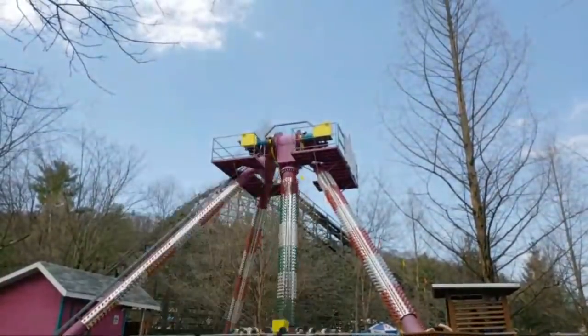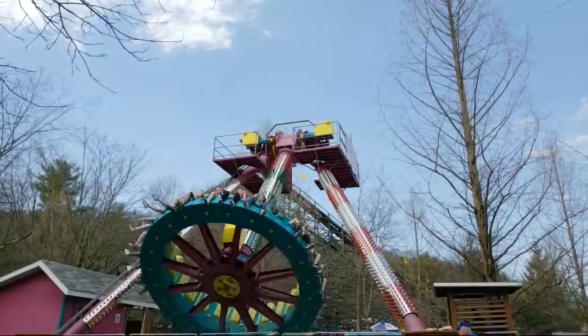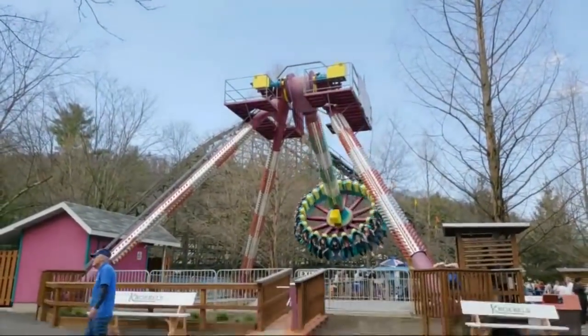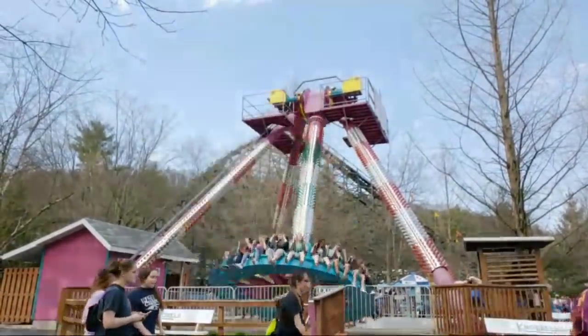It goes pretty high too. This ride does look cool at night though. There's tons of lights on it, and the bottom of it has all lights around the bottom, underneath it. So it almost looks like a UFO.